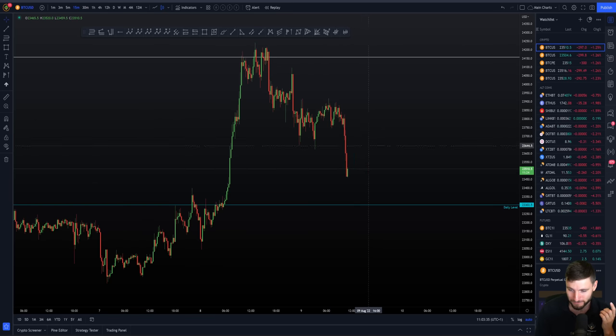Obviously, now we're talking about a good 20 minutes later, and we have definitely seen a larger pullback now starting to fill in those single prints. Oh my God, very nice indeed.